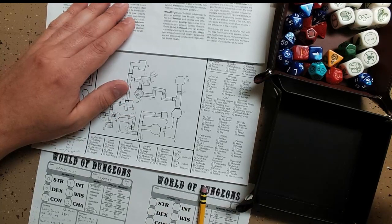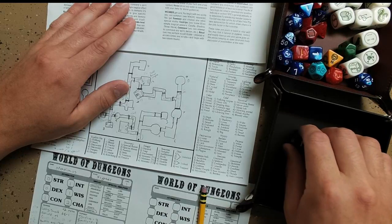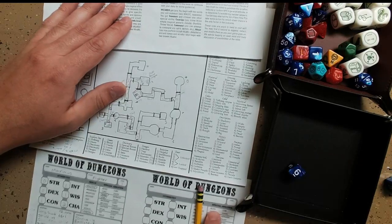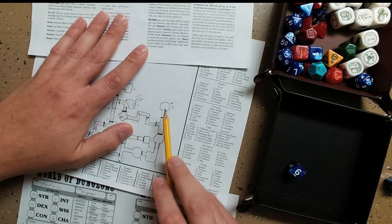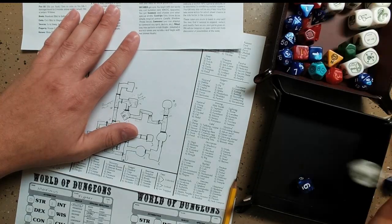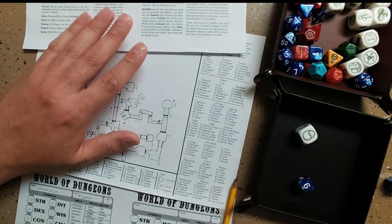What do we see in this room? It's going to be a 3. For discovery, there is no chaotic moment. 6. It's passive. Okay, so we spot something right in the entrance of the doorway. What would be passive? Let's roll the block and see what we get. An egg. Oh, interesting. Eggs. Actually, I like that.